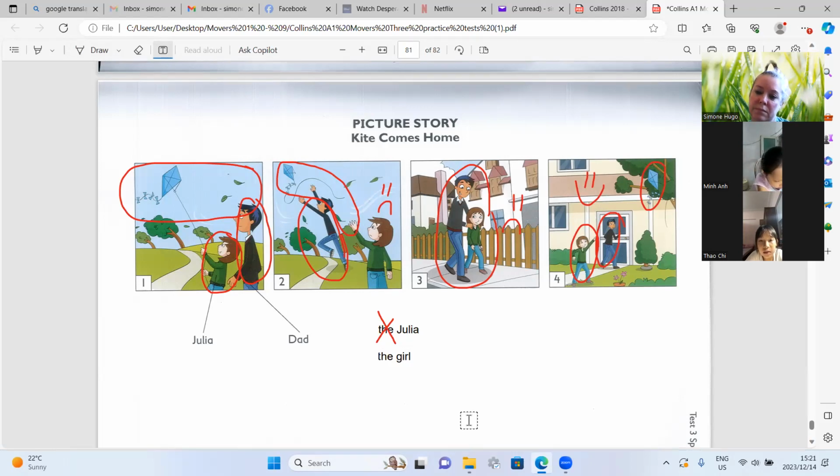Finally, Julia and her dad going to home and she saw the kite in the tree. In a tree. Julia is very happy now. Okay. Your turn, Minh An.